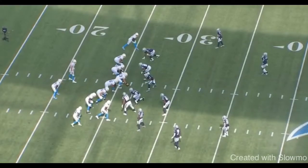What we're doing is we're going to motion Eckler. Right now, Eckler's in at receiver. He's going to motion over, all right, and then he's going to hit this little flat route. And then over here, at the top of the screen, we're going to have a little sit route. And we're really just picking on whichever way this defender goes.